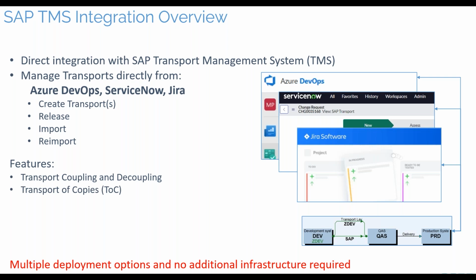We also support transport of copies. This is a feature that you may have used in the past with other tools, where you can copy the transport directly from any of these three tools and then import that into your QA, or the next environment you need for testing, without actually releasing the transport, and you can go back and forth as many times as you need to.